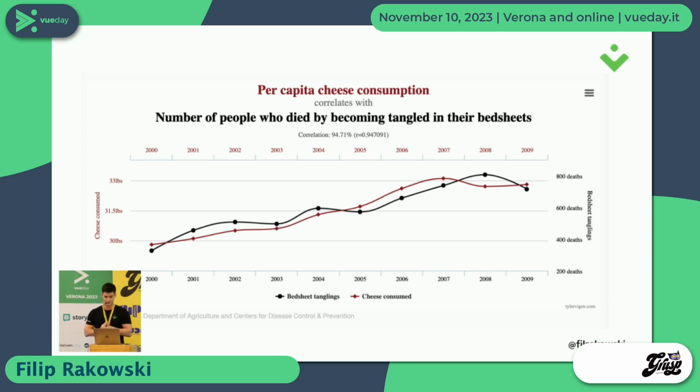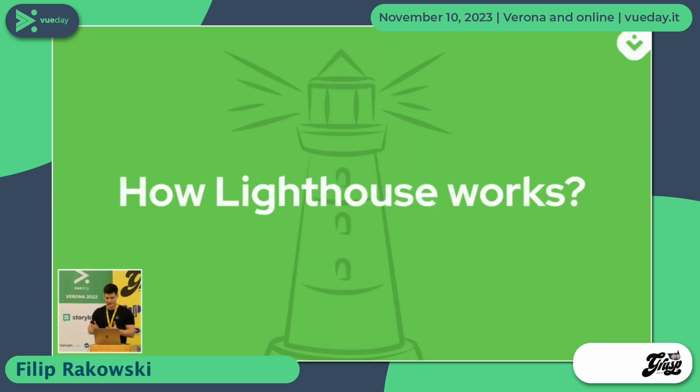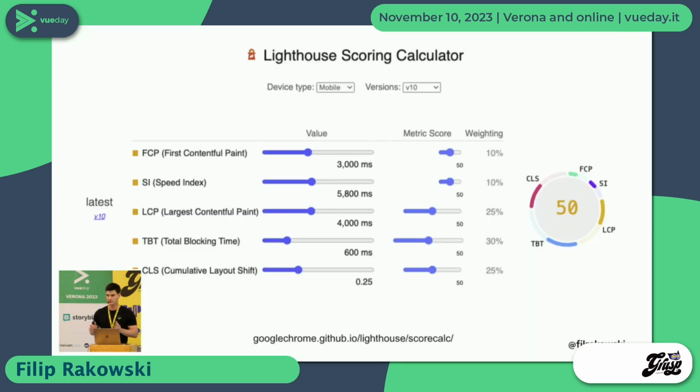Like, this is how it works. This is just a number. It means nothing. So let me quickly explain how the Lighthouse score is calculated to make sure that we're all on the same page. The Lighthouse score, even though it is a single number, is actually calculated from a bunch of other metrics. And each of those metrics has its own weight. So some of them are more important, some of them are less important.